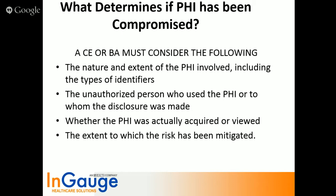Okay, but if the laptop were encrypted and you lost it, you still need to fill out the form, but at the end of the form, you would state there has not been a breach because the laptop was encrypted. That's one example. Another example, you snail mail a letter to the wrong address, and the person who received the letter is nice enough to send it back, or it was just a return to sender.